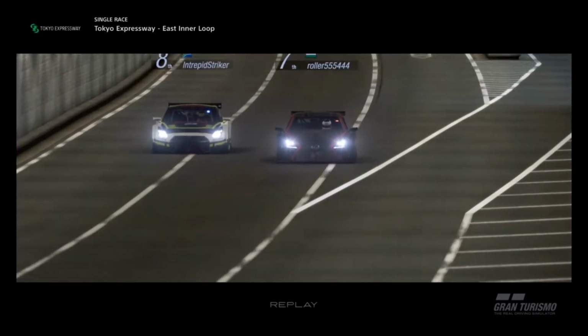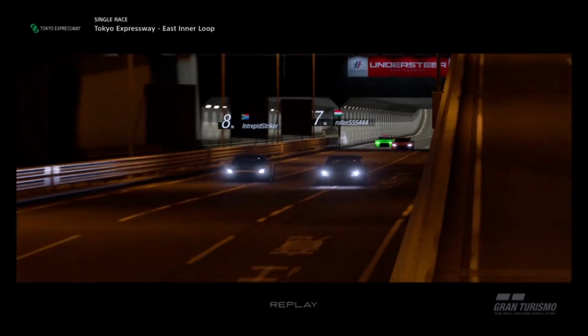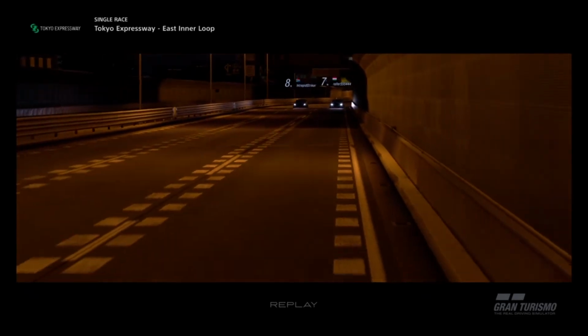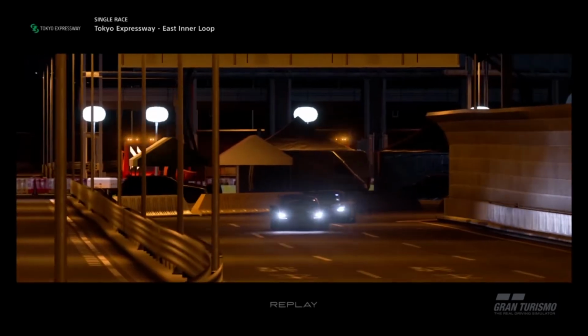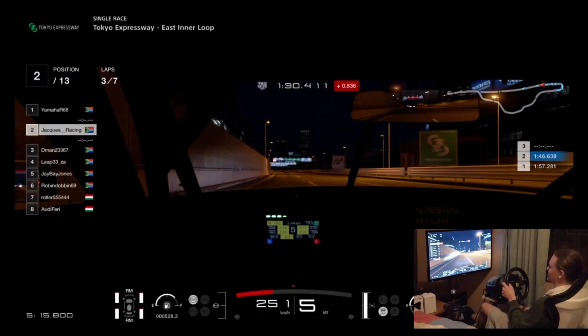And at the back of the field you see Roller and Interpret Striker are having a nice little fight here. Interpret Striker in 8th and Roller in 7th. Interpret Striker is on the inside line. Roller is giving him a lot of space, and they go to the braking point. Roller goes a bit wide, giving Interpret Striker a lot of space, but Roller gets a lot of grip, and Interpret Striker stays behind him, and Roller sticks in 7th place.